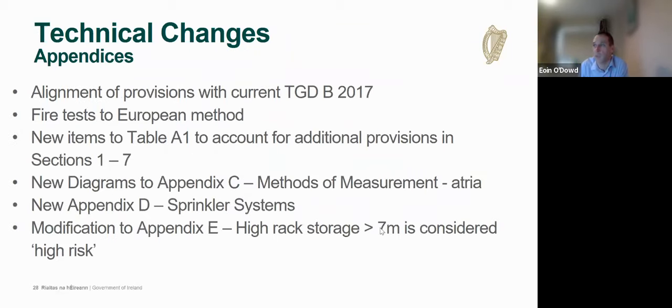Moving on to the appendices. There has been an alignment of the provisions of the appendices with the current technical guidance document B 2017. So there's extensive citation of the likes of the Eurocodes within TGD B 2017, and there's similar citation within the current draft technical guidance document. As I said, all fire tests for new buildings and new works are specified to the European test method. However, there are specific subsections to Appendix A dealing with existing buildings and existing elements in existing buildings.